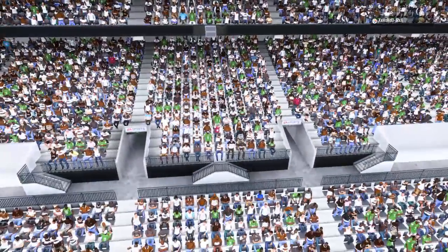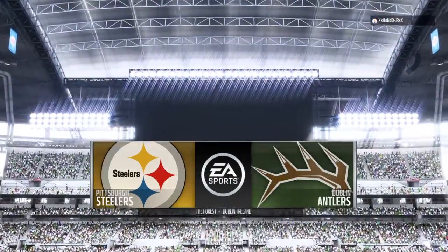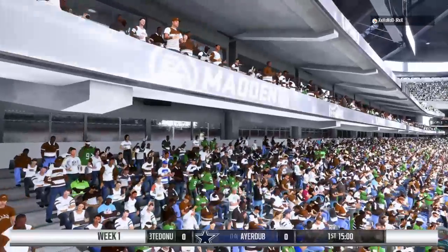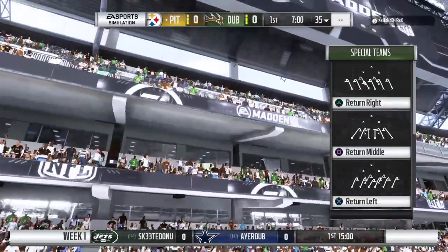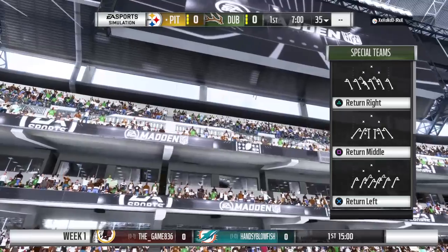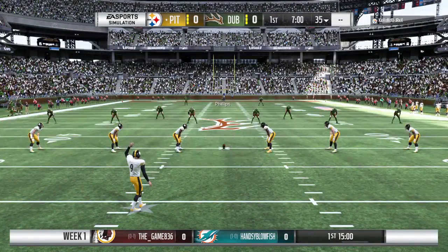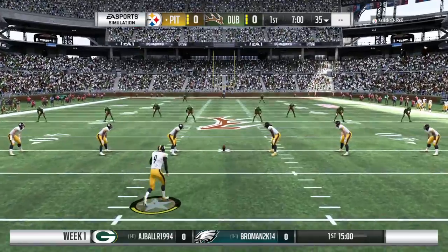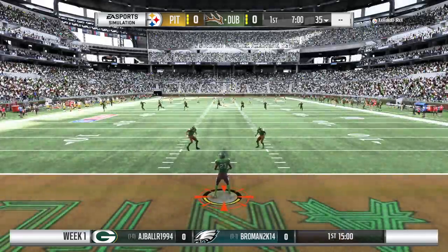All right, thanks, Coach. EA Sports coverage of the National Football League is on the air. The scene a few moments ago, here it is. It's unlike any other in sport as both teams made their way out of the tunnel. These folks are fired up as their guys are ready to do battle between the Pittsburgh Steelers and the Dublin Antlers. On to get us started now, the kicker, Chris Boswell.